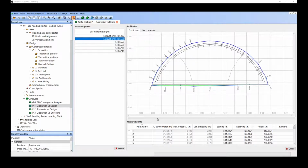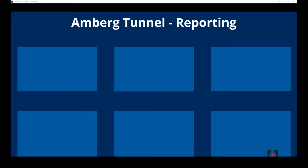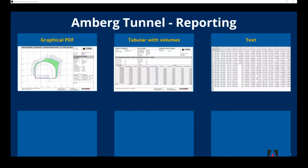I will show that maybe in the presentation because that's a bit faster than exporting it one by one. It's not so much fun to watch it. So the first one is, of course, the graphical report I showed. The second one is the volume calculation. So overbreak, underbreak, volume of the material, if we are talking about layer thickness, for example. So I can get all that also in a form of a DXF, or I can also export all the information that are on the reports in a text file.